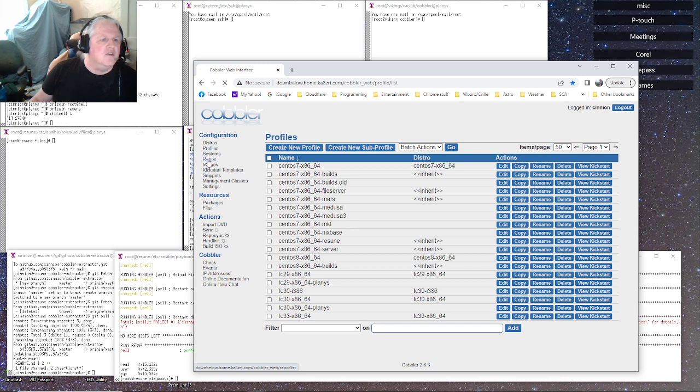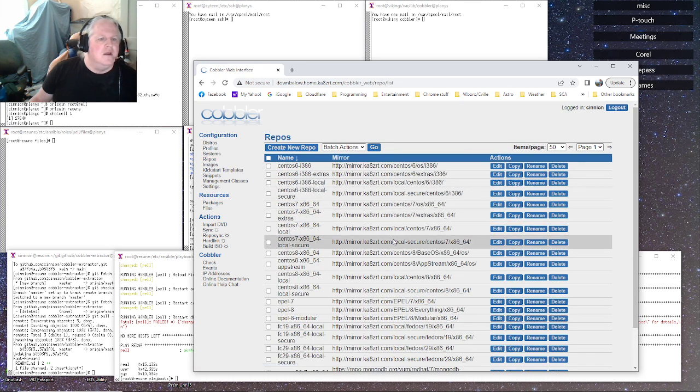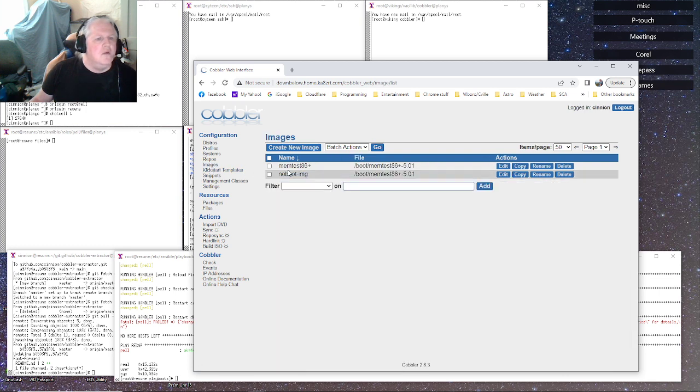before I skip to systems, I'll go to repos. Here's a whole bunch of repos that I've got. Notice that I've got them locally mirrored, and I no longer have some of these mirrors, so I'll end up cleaning up those in the whole process. We got a couple of boot images here, one of them being a non-boot image. It's just, if I need something to say, there's no boot image for it, I will throw it at memtest.